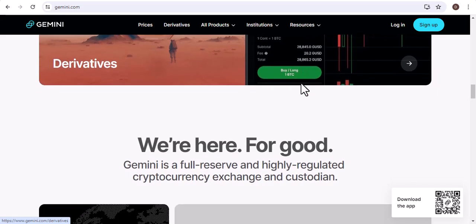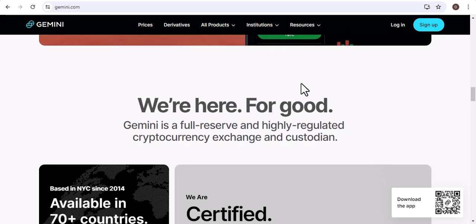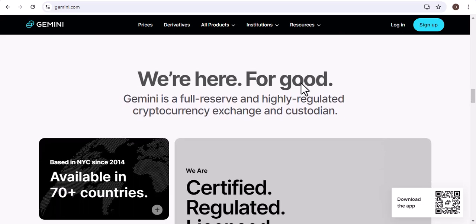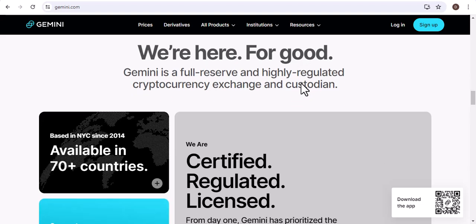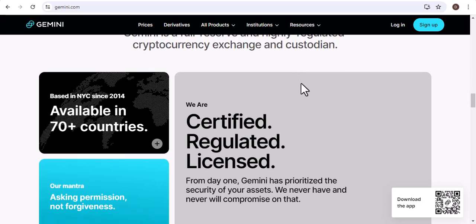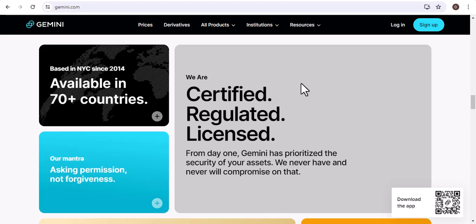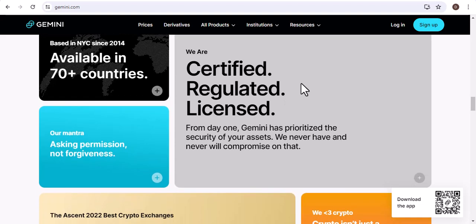Risk assessment. Gemini's risk assessment can also influence the verification time. If you're considered a high-risk user, it might take longer to verify your identity. System load. The number of users being verified at any given time can also affect the processing speed. During peak times, it might take slightly longer.